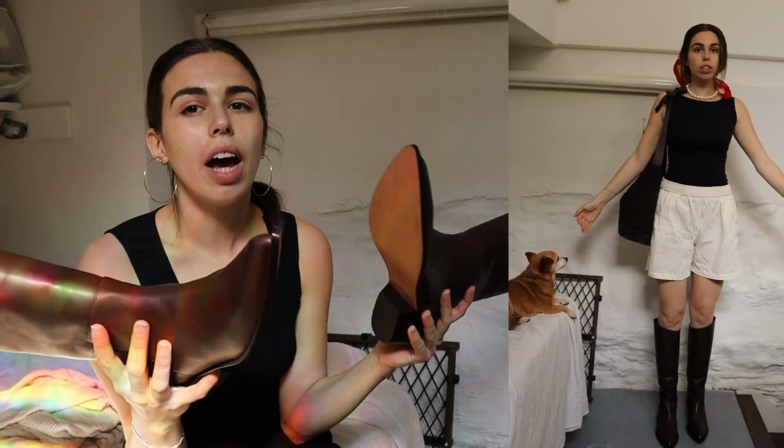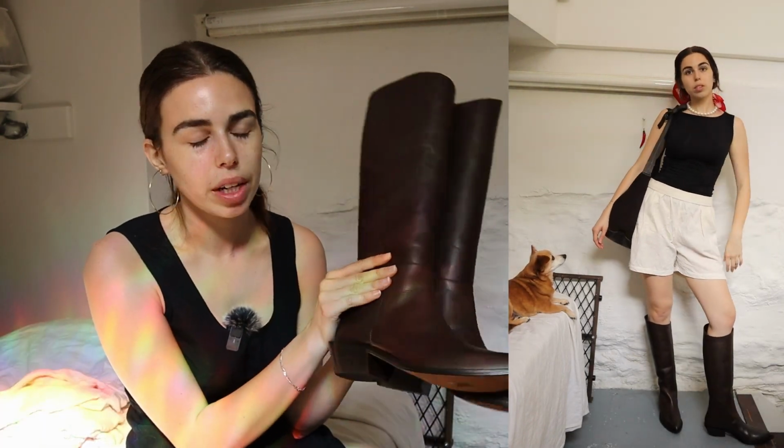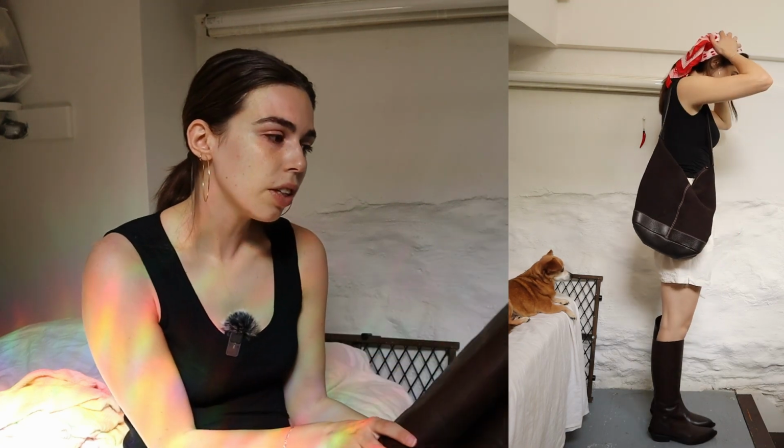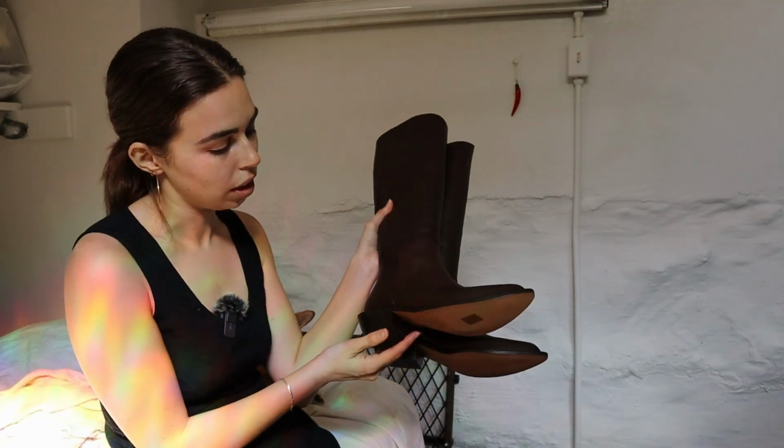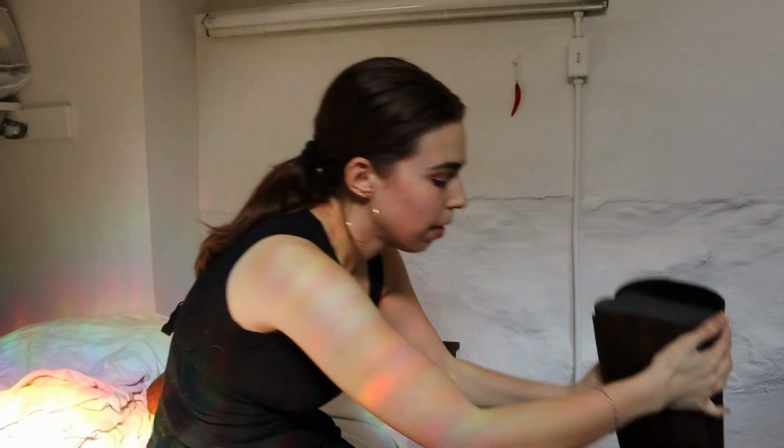Love this with dresses, shorts, and also with trousers for work, or even with jeans and a button up for work, I think would also be really cute. Or with skirts, but it's just good to have a nice pair of boots. I like the low heel, so they feel more versatile than a really high heeled boot. All right, so those are all the shoes and the bags.